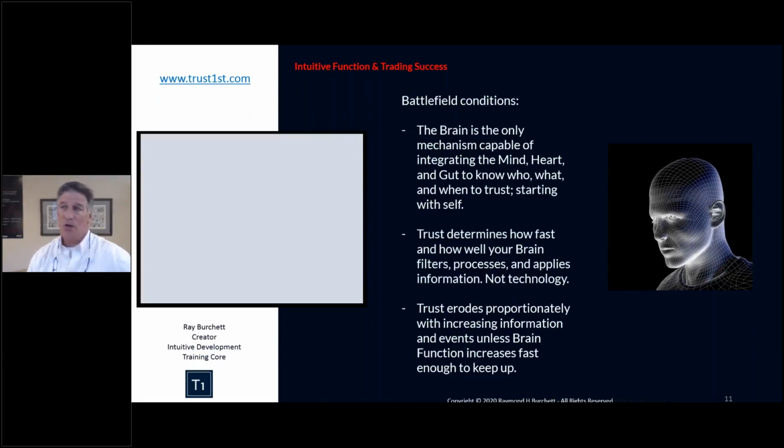And here's the other huge point. Trust erodes proportionately as information and events increase. Think about it. We've got more work to do, right? More stuff to sort out. And if we don't trust, there's going to be the bigger the lag between information and events piling up and our ability to sort through them. So we just fall further behind unless brain function increases fast enough to keep up. And that's a whole other set of problems. So bottom line, the best thing we can do to improve, to get to where we want to go, not only as a trader and everything else, is to learn how to build and earn trust most effectively. And that happens through the intuitive development process.